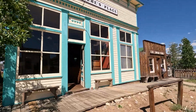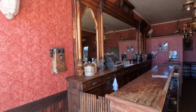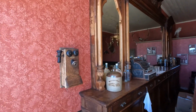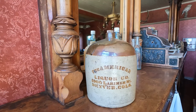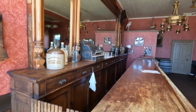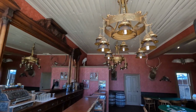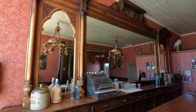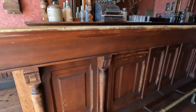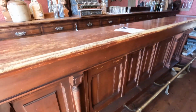This is the old cowboy bar. This is a neat place. They had a telephone, but most of all, they had booze. Nice chandeliers. And you have seen these Western movies. They always had a big mirror behind the bar itself. And people were spitting all the time because they were chewing tobacco.